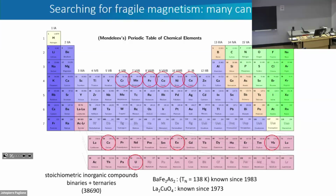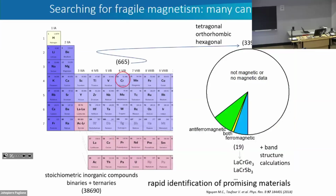So we decided to look at chromium. If you look at chromium and you say, I want compounds that have chromium only, no iron, no other magnetic elements, no cerium and so on, then you're down to 600 compounds. Then you may want to say, I want to have anisotropy or something like that. So you choose tetragonal structures or hexagonal structures. You're down to 300-ish compounds.